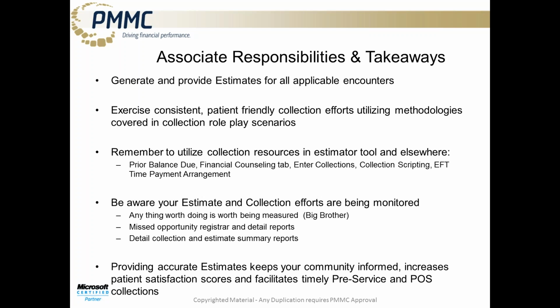And overall, providing accurate estimates keeps your community informed, which it does, increases patient satisfaction scores, which we've talked about, and it also facilitates timely pre-service and point-of-service collections. So again, if everything's effectively communicated both internally and externally to the patients, you really should see your pre-service and your point-of-service collections benefit as a result of that.